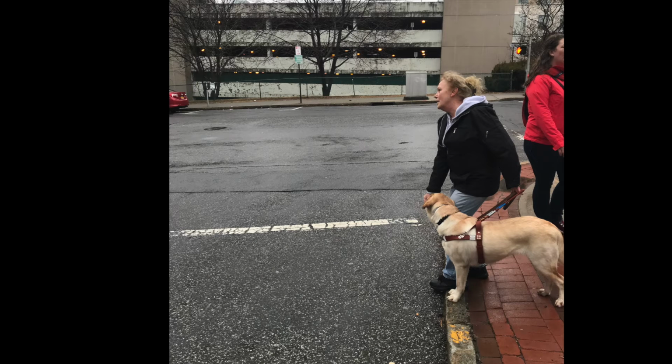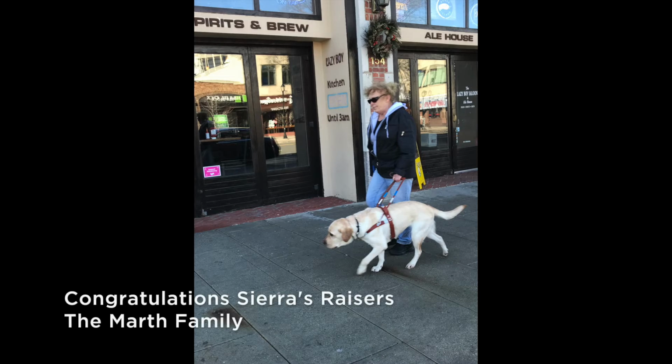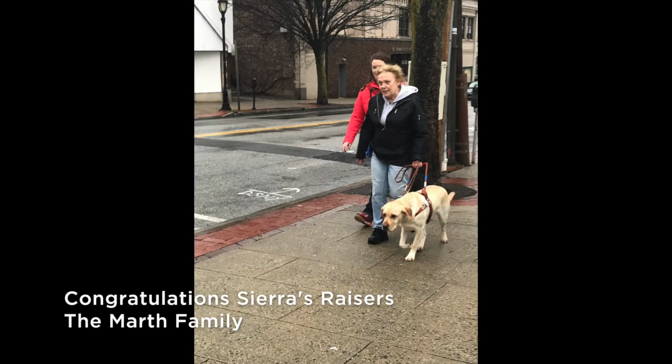At the edge of a brick curb, Sandy gives Sierra a treat before crossing. Sandy and Sierra walk past storefronts quickly and with confidence. At the White Plains entrance, we see Sierra and Sandy celebrating a successful training run. Congratulations, Sierra's Razors, the Marth family.